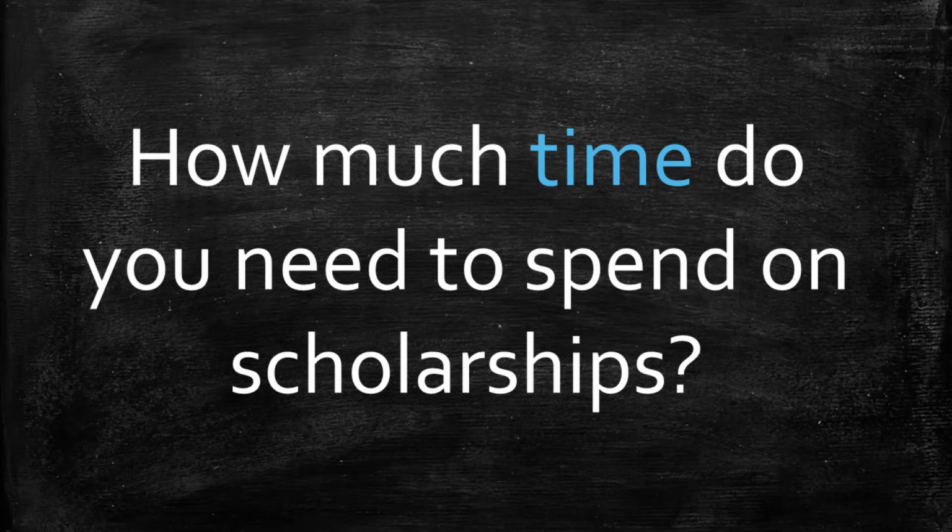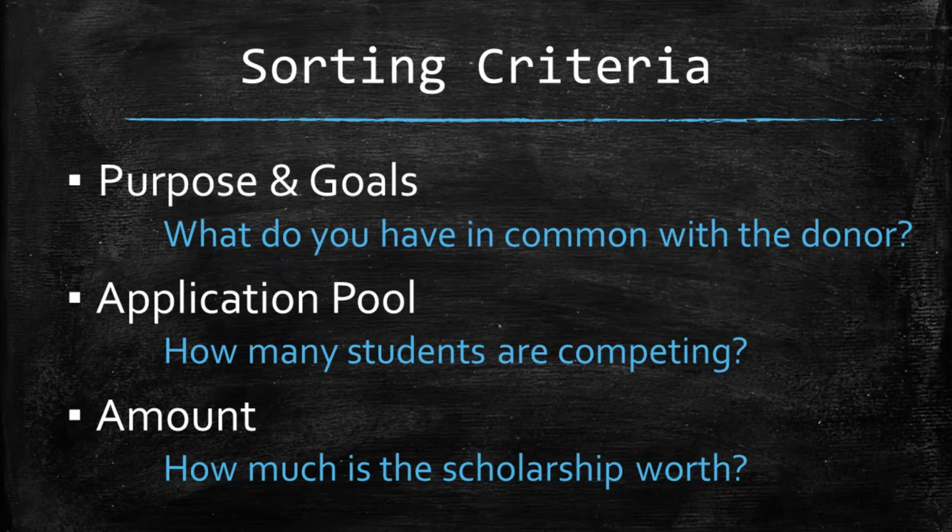You do not have to treat the scholarship search like it's a part-time job you do 5 to 10 hours per week. Don't make this process into a drudgery. You'll be doing this all year, so we want to protect you from burnout. So if you're only going to be spending an hour or 2 a week on the scholarship process, you'll want to be choosy about which applications you invest your time in.